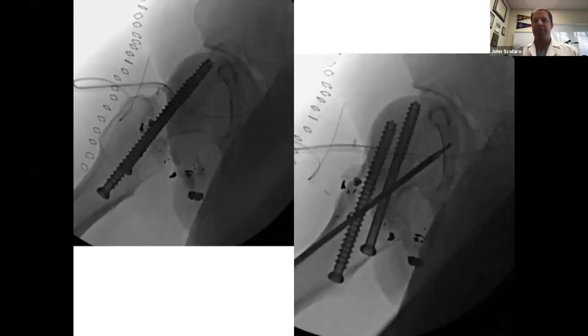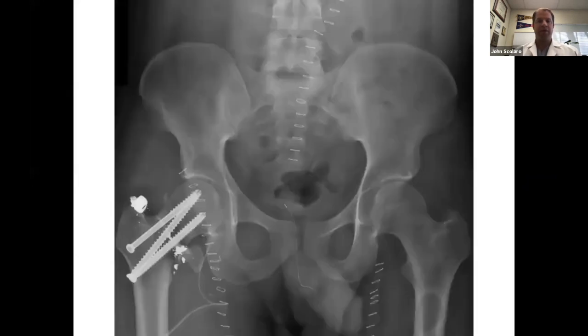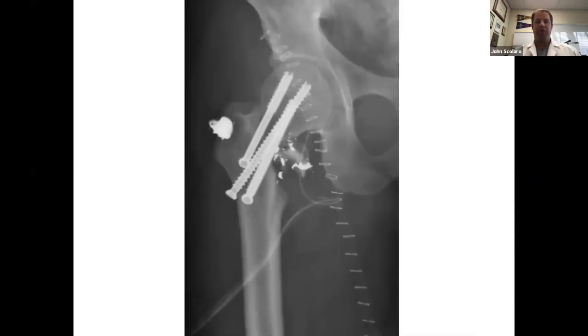Brought the patient back to the operating room and had an opportunity for one more off-axis screw in a different position. And so was able to place a third screw directed more anterior to posterior along the posterior aspect of the femoral neck. And again, you see the comminution. And then here's our post-op AP hip, as well as cross-table lateral of the patient's proximal femur.